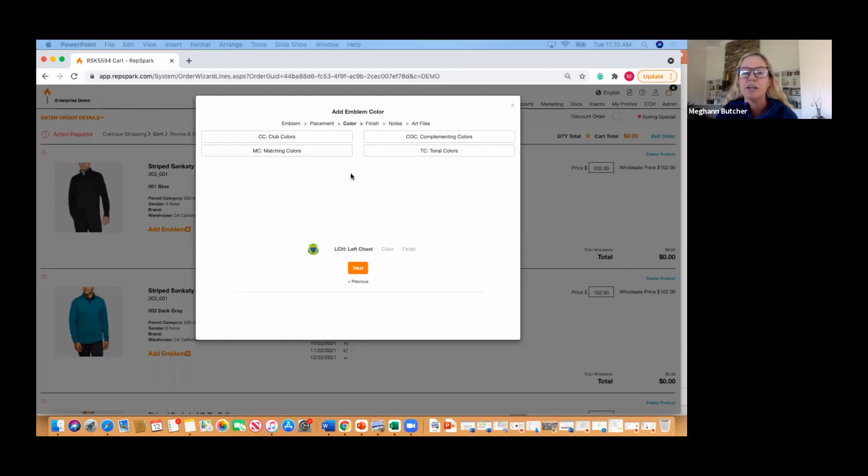Then you're going to choose your emblem color. These are all manufacturer specific, so some brands may have different color options than others. Some may have 2 options. We have some brands that have like 16 options. So again, choose as closely to your finish type that you would like.